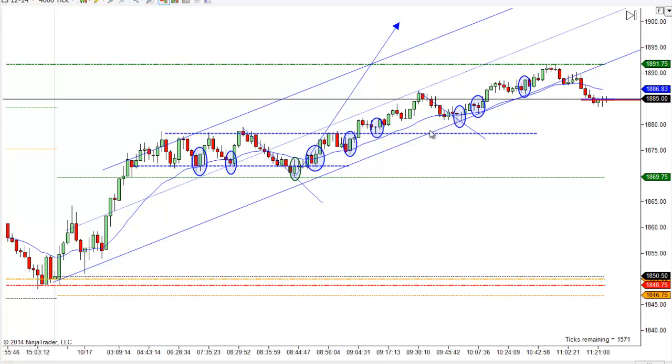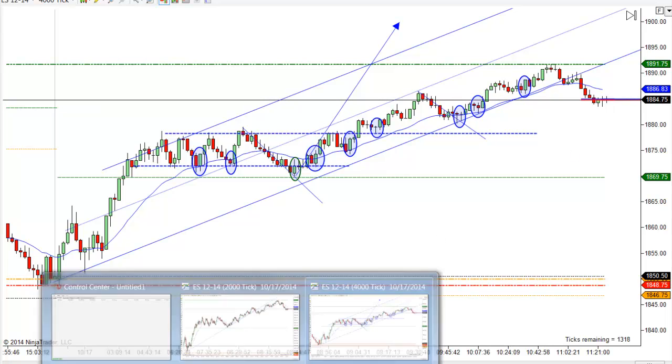It really didn't slow down, I would say, until right in here the bars started getting smaller. Most of these bars were forming smaller, but they were forming very quickly. And I want to say, from about here up, that's when it started to slow down. You can see it's moving fairly slow now. You may have to go back to a 2,000 tick chart now to trade it.